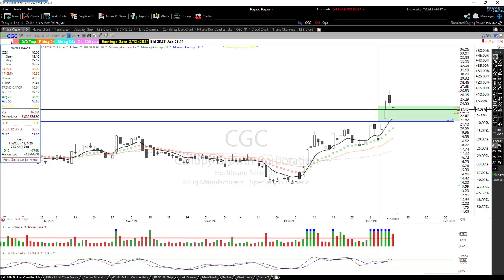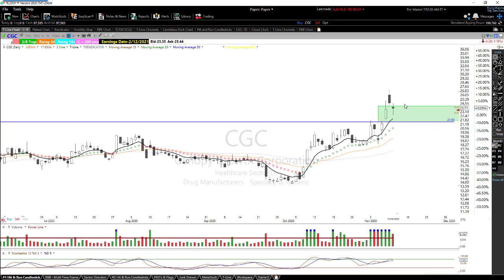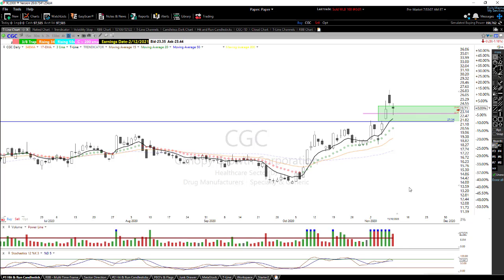If it opens up higher and it's bought, then we would have to raise our stop up a little bit. So right now this morning, let's just do this. If I end up buying more and it's down here, then I will utilize a stop a little bit lower, say in the 23.50 neighborhood. If I end up buying it up higher, then I will use a stop somewhere around the 22.80 mark as my protective stop there. So that's CGC, and we did buy some of that yesterday.